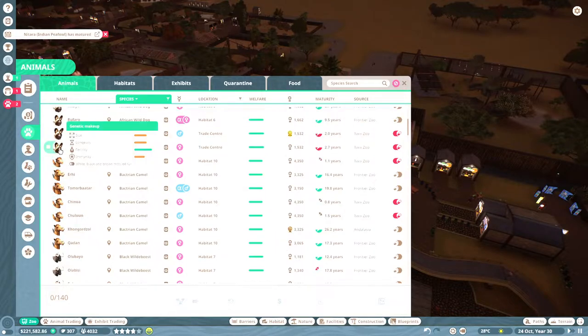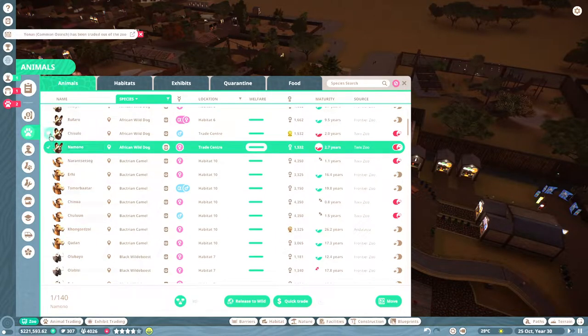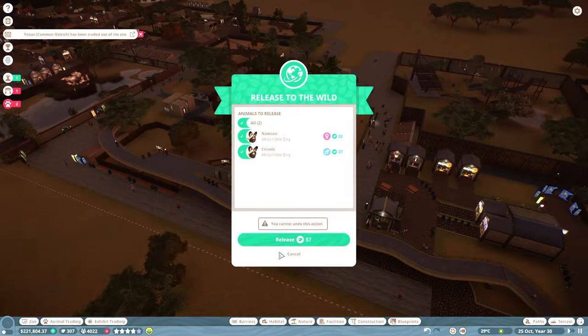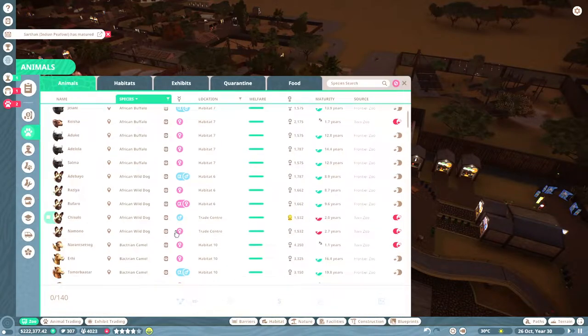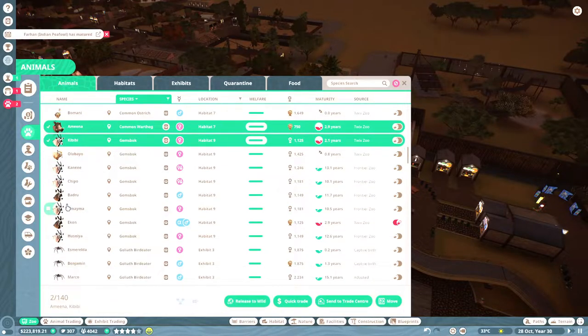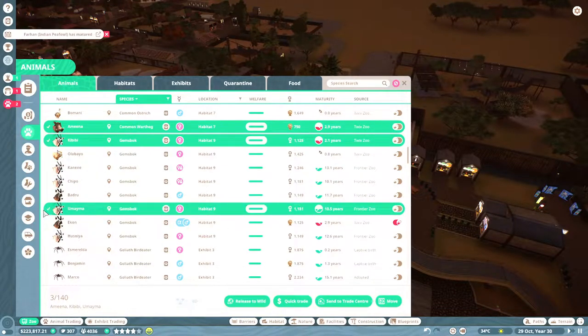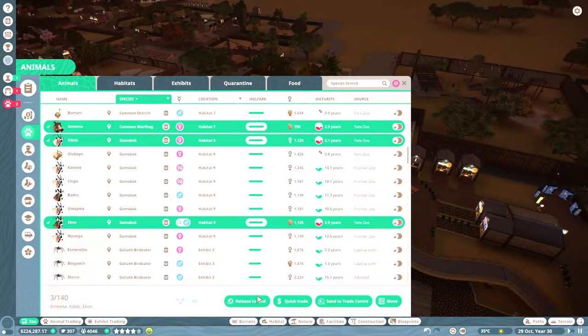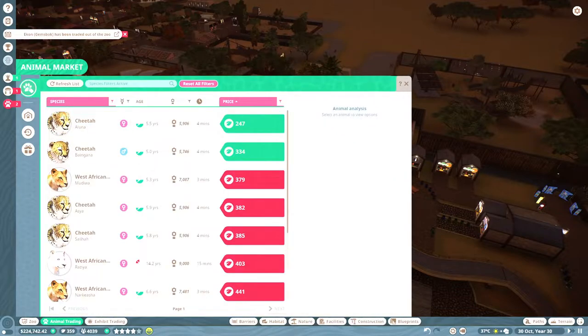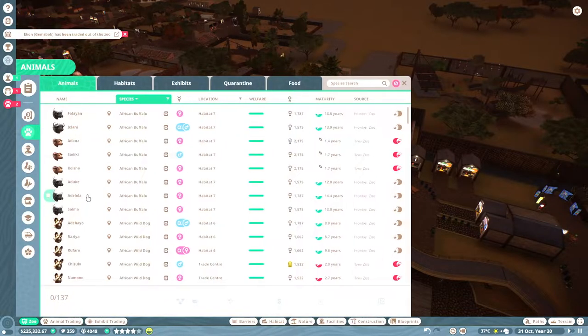Then Ellie the elephant packed a trunk and said goodbye to the circus. Let's release these guys to the wild. Oh, you said about release. Hang on, one of you guys said don't release while you've got the contraceptive on because apparently it counts as not fertile. I'm like, oh my goodness, you're a genius. Let's sell these three to the wild. Oh, that didn't make a difference. Okay, well, that's that then.